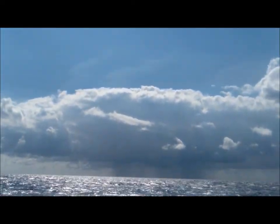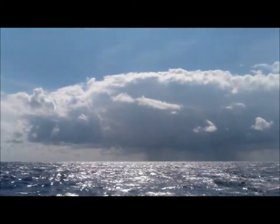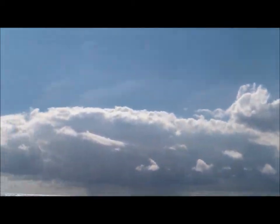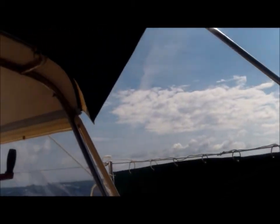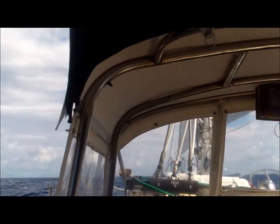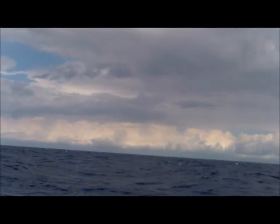Okay, this is rather typical of prefrontal conditions. I'm looking south and there's a squall. You can see the dark area on the horizon, that's rain, and then the cloud formation above it. It's a little localized weather pattern, and typically squalls will precede a frontal passage. If we look off to the north, we can see a cloud line, and that is likely the front.